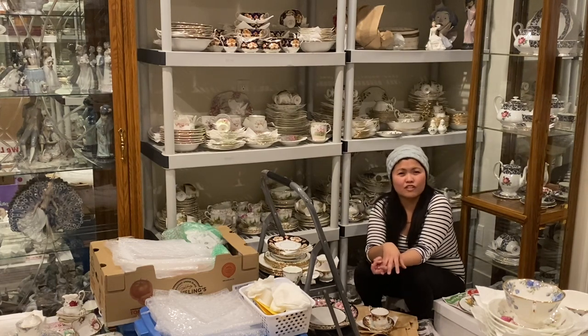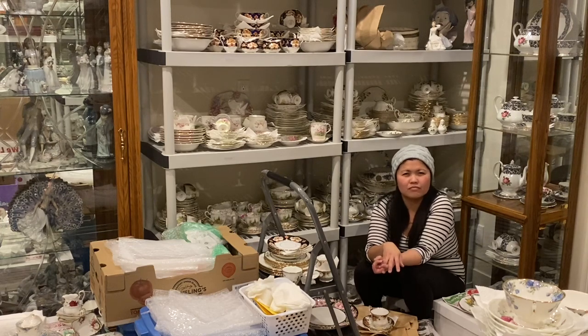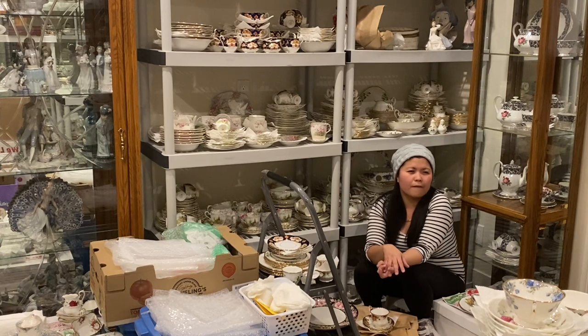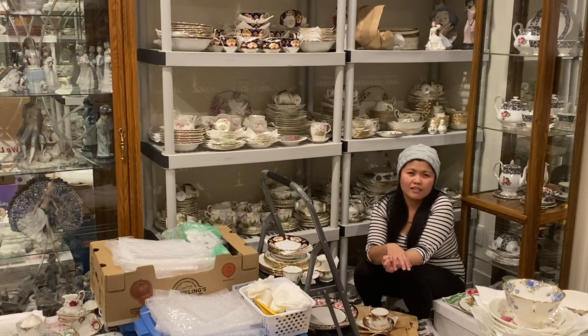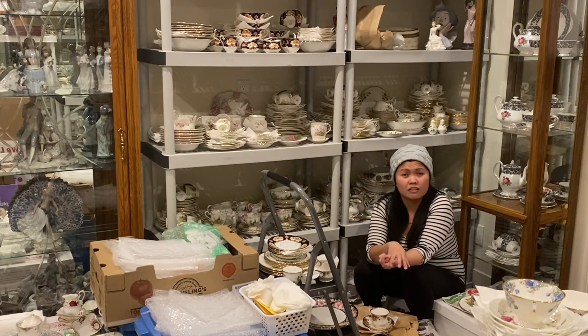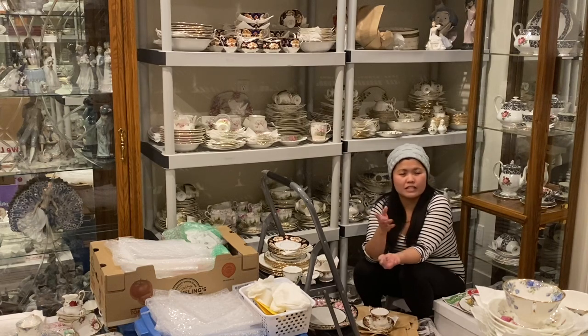I just want to share these beautiful pieces, give you tips on how to take care of your China and figurines. Perhaps give you tips on how you would be able to check them for damages. That would be very helpful, I guess, for people who are spending a lot for collecting these beautiful pieces.